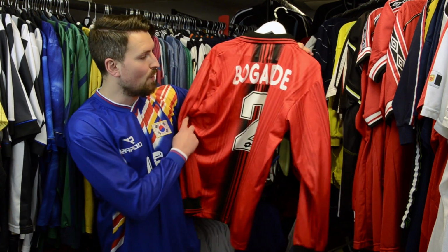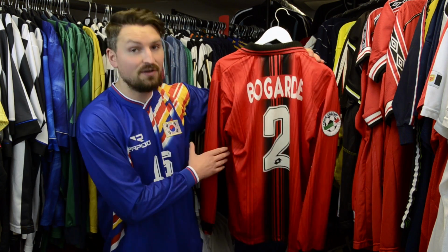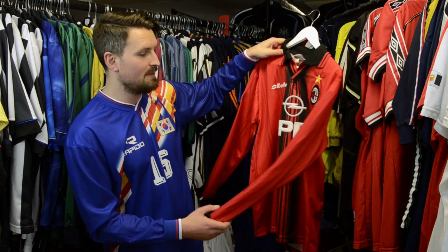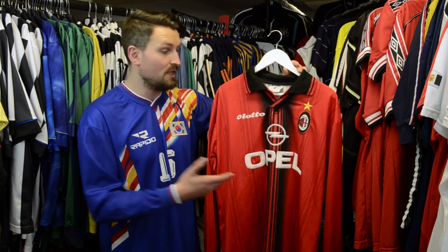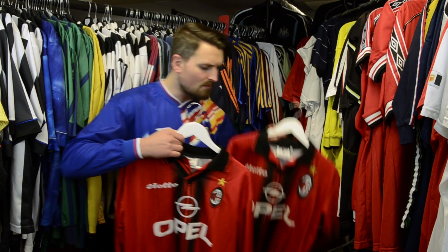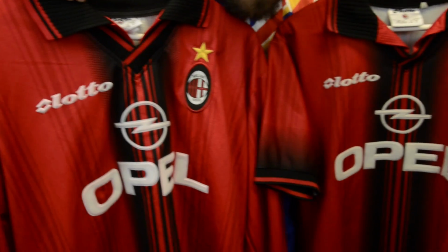Shirt belonged to Winston Bogarde, big, strong defender, pilfered from Ajax, like they had Kluivert, Davids, the team that beat them in '95. They weren't scared to bring them all over to San Siro, really. Even though it's a 4th shirt, you could buy it in the shop as a replica, and we've got one here. There's some interesting differences between the replica version and the player version.